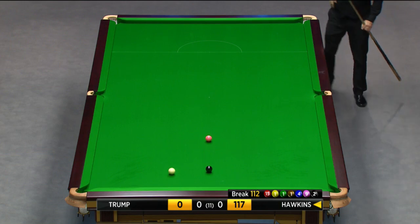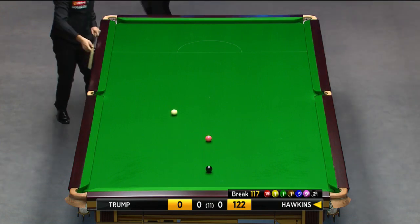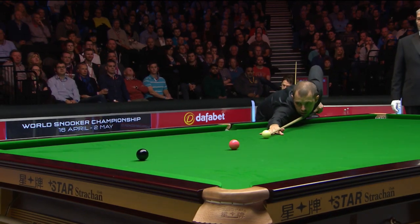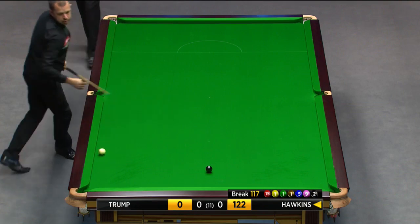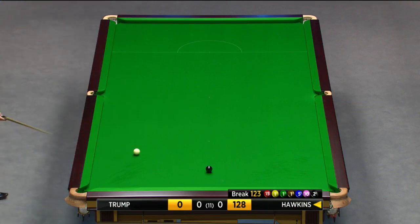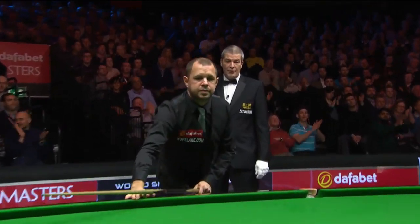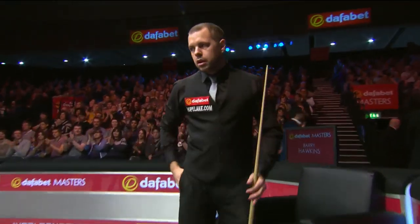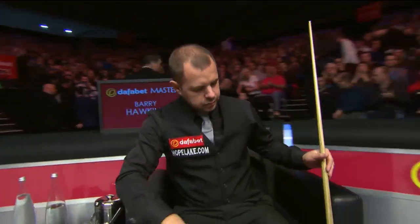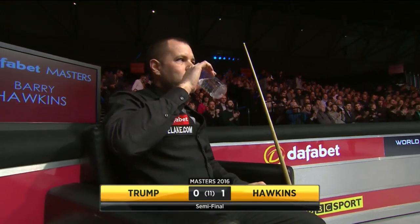112. It has to be said, these tables are playing beautifully. This one and the tables in the practice area. I had a knock around on them. They're absolutely beautiful. 123. What a start from Barry Hawkins. Judd Trump attempted a long pot. He didn't get it, and he remained in his seat as Barry cleared the table with a magnificent break of 130, and he leads 1-0.